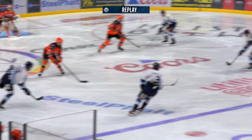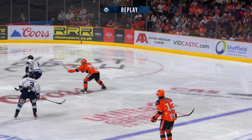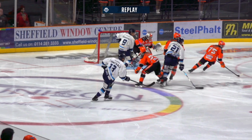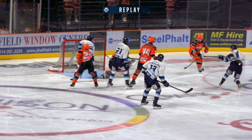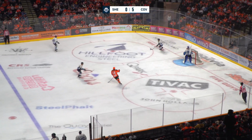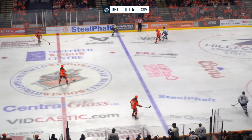Coventry in numbers, you can see nobody picks up the fourth guy trailing back. Dowd takes a swing at him on the third. Blaze scored on their own. The other power play in this game, they're 1 for 1 so far.